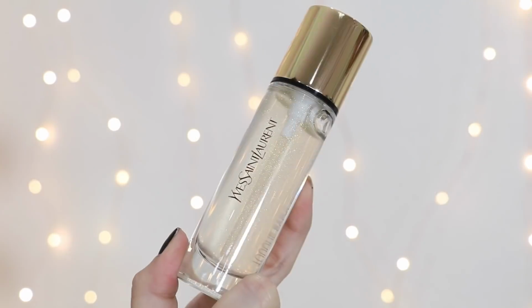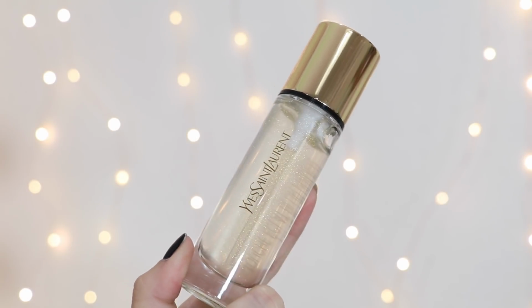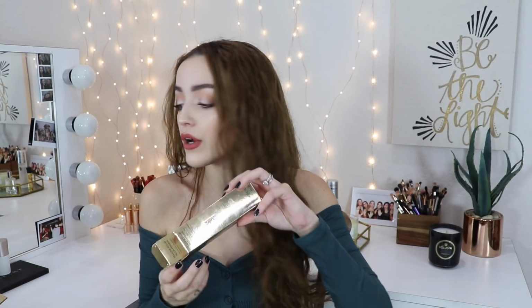And then another primer you guys recommended for me when it came to my smile lines and the little wrinkles on my forehead. This is the YSL Touche Eclat Blur Primer. I've been hearing about this for a really long time and I never wanted to get it because I have tried out the Guerlain primer that looks very similar to this. It comes in a bottle that looks just like this and it has little gold flakes in it, just like this. But I found that the Guerlain primer didn't really work for me and for my skin. So I gave that one to my mom and I figured this would do the exact same thing.